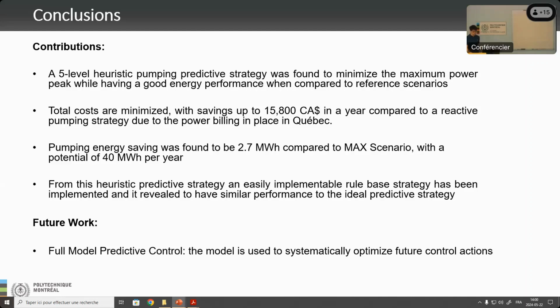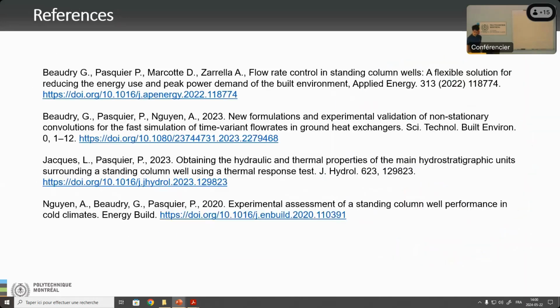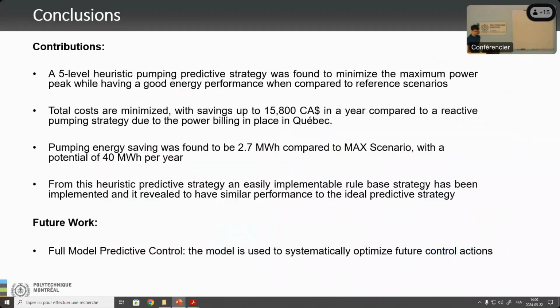As future work, I already worked on, and I will try to finish that work soon, the full model predictive control. So you have a model that will be used to optimize the control actions beforehand. This is a systematic optimization and predictive control.